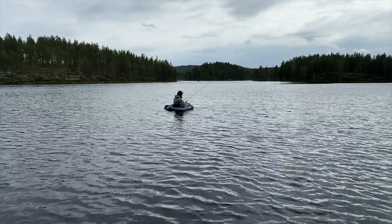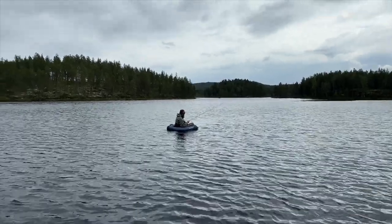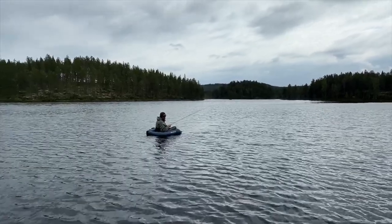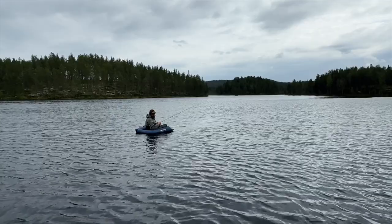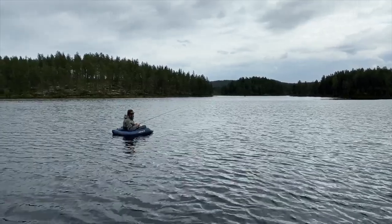And here's my dear friend Johan in his float tube. He hasn't got a fish either so far, but the fish is not showing. It's really, you know, they are going deep, I guess.